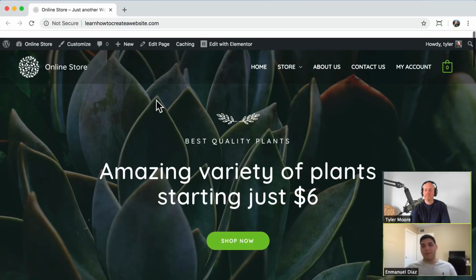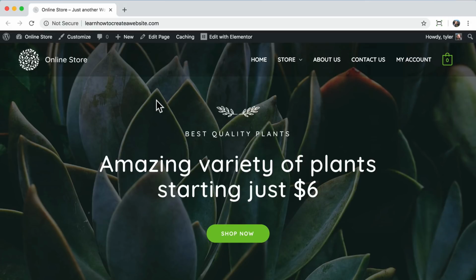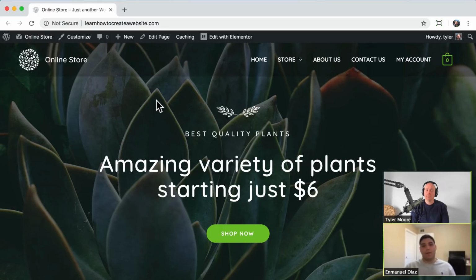Right. But the reality is that unless you're advertising it somehow right now, which you're probably not, because why would you be advertising it if you don't have it yet? Most likely nobody's going to come across your website. Even Google takes a couple of days to even begin to rank your website. Yeah. So, don't even worry about it.